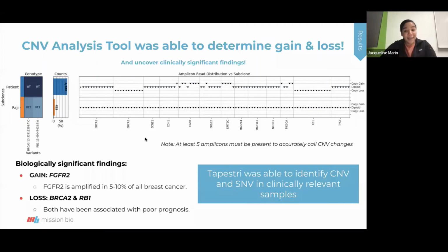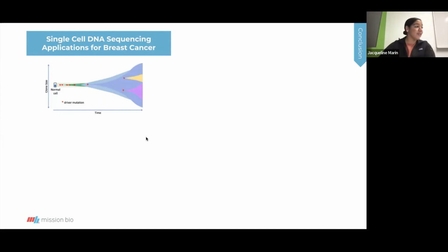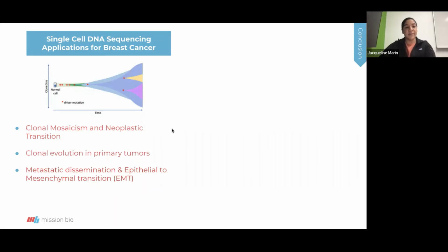And to reiterate, Tapestry was able to identify CNV and SNV in clinically relevant samples. So in conclusion, there are many applications that this technology can be used for, such as clonal mosaicism and neoplastic transition, clonal evolution in primary tumors, metastatic dissemination and epithelial to mesenchymal transition, and drug resistance mechanisms.